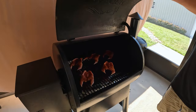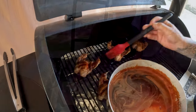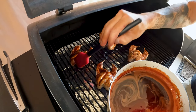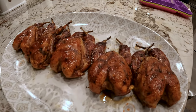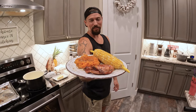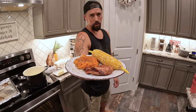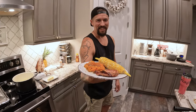Time to eat. Bam, just like that, before and after, if you saw the thumbnail. We got some sweet taters, orange juice, pomegranate, basted, grilled quail, and some corn on the cob. It's gonna be good. Let's taste this thing.